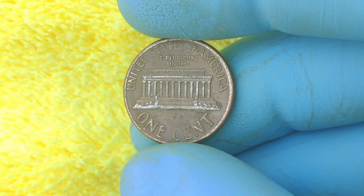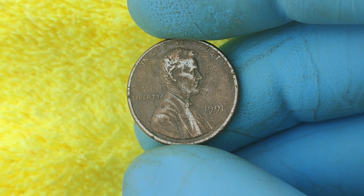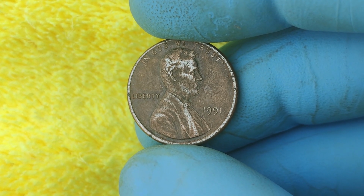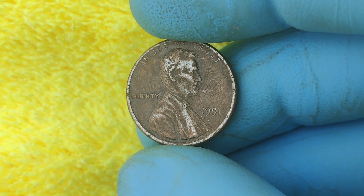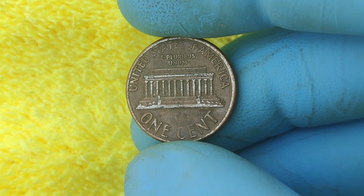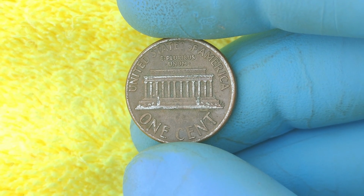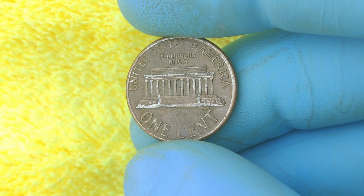Before we go deeper, let's understand what no mint mark actually means. In 1991, Lincoln cents were struck at multiple United States mint facilities, including Philadelphia and Denver. Coins produced in Denver carry a small D mint mark below the date. Coins struck in San Francisco for proof sets carry an S mint mark. But coins minted in Philadelphia during that time typically carried no mint mark at all. So technically, a 1991 penny with no mint mark was produced at the Philadelphia Mint.